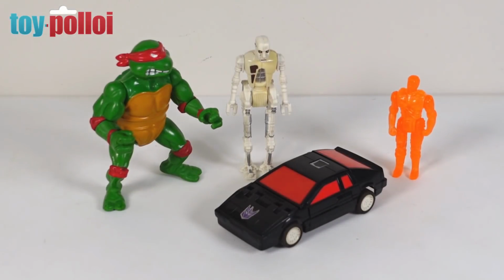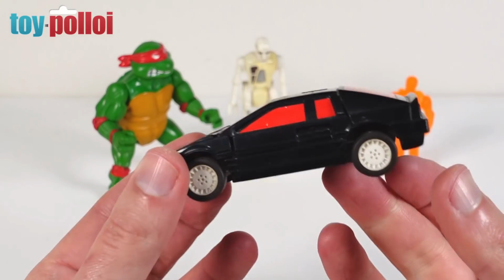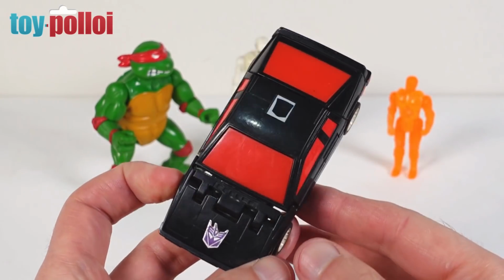Right, I am back at toy-polloi, and here are a few of the things that I picked up. Now, these are all things that I actually got from Lawrence at Toy Planet UK. I'd previously arranged to pick up the Transformer. This is a Transformer Runabout. It's one that I do actually happen to have in my collection, but the one I've got is very scruffy, and I saw that Lawrence had this for sale, so I asked him to put it by for me.